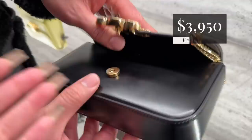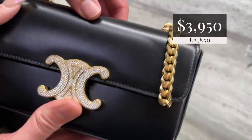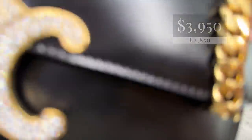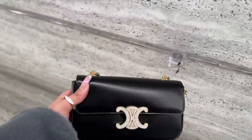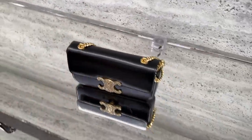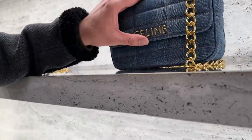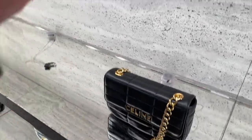Gosh, well, I've got three bags on the way, and now I like this one. It's got crystal, so that very much makes it you. It's so me. I think we're going to have to do a little bit of a try on of that one. That's beautiful.